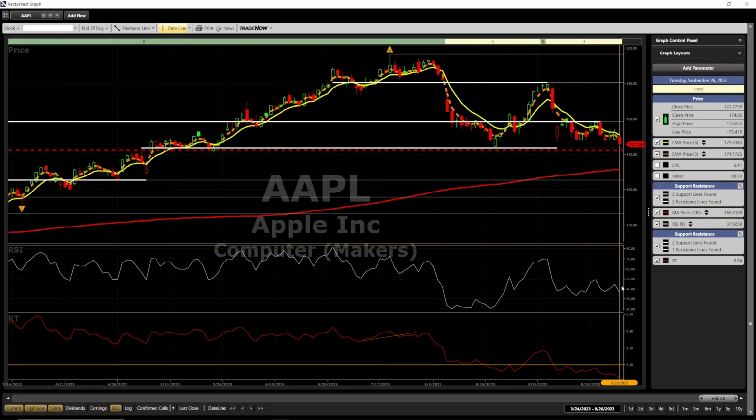Now if we notice here, RSI at 36 right now, we can see moving to the downside on the day-over-day action. The RSI is approaching oversold territories. However, there is still room to the downside. And in addition, the RT, relative timing, that short-term price trend has been unfavorable since the 7th of September 2023.